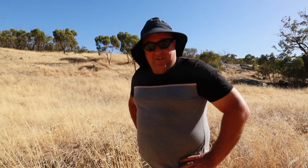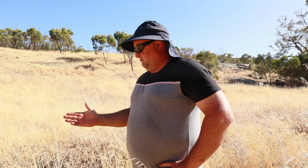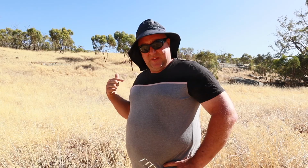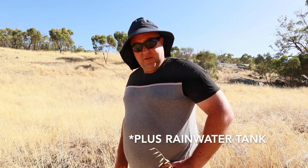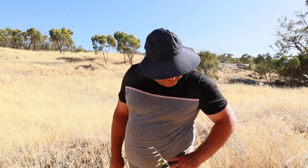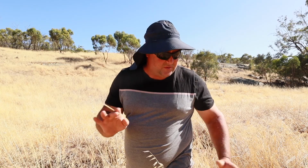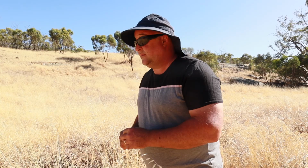It just makes you realise how important water is on your land. Currently, the only water we have is that dam and our bore. So you take one of them out of the equation, and you're really limiting yourself. So I'm just looking around because I just don't know. I'm really nervous about going over there.